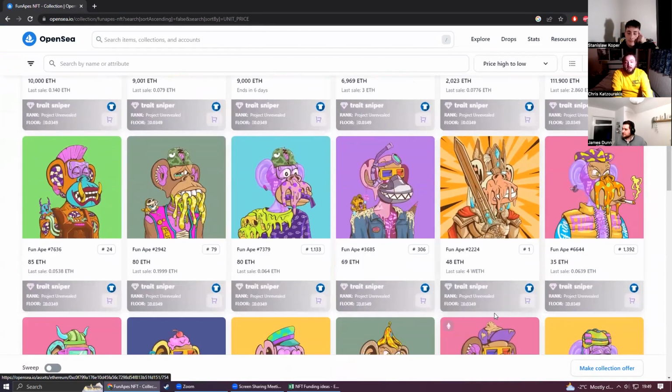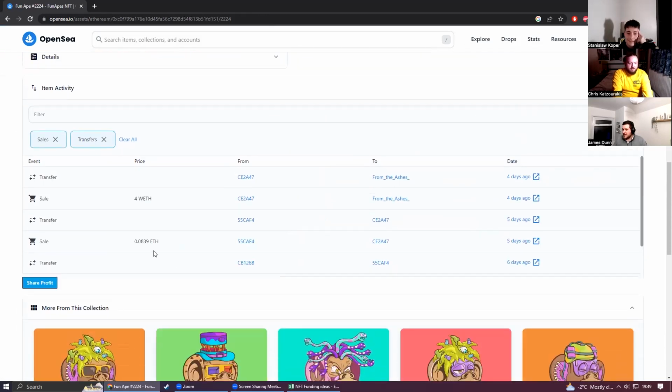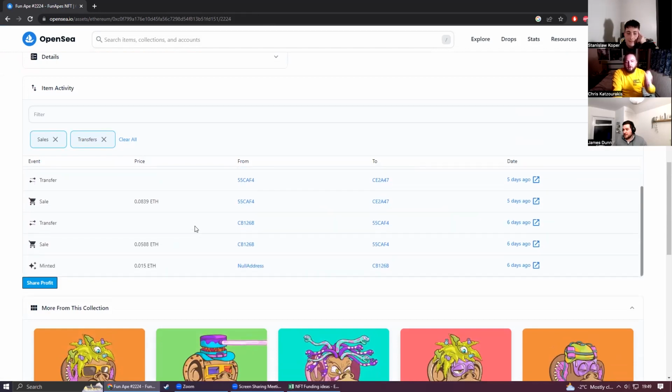So that guy's very happy. I mean, that guy put in 0.015. Should we see what this guy paid for it? Let's have a look. So he paid 0.08 initially, that was probably pre-reveal. So this guy who minted it could have had 4 ETH if he'd held it, if he hadn't paper handed. But he was, like you said, Chris, happy with a 5 times gain, wasn't it? Yeah, like a 4 times profit there.